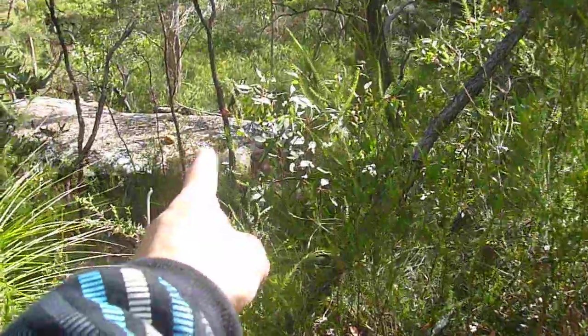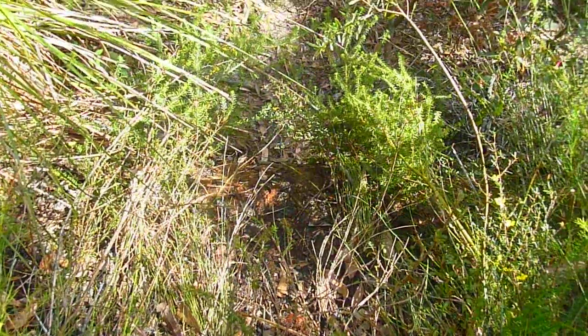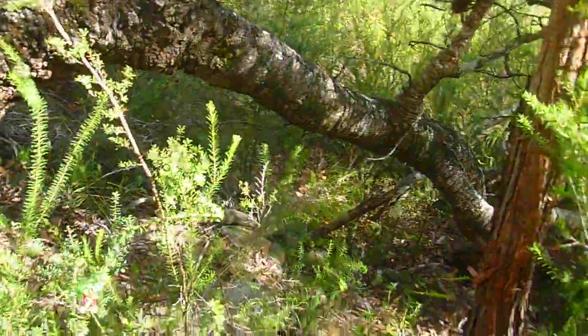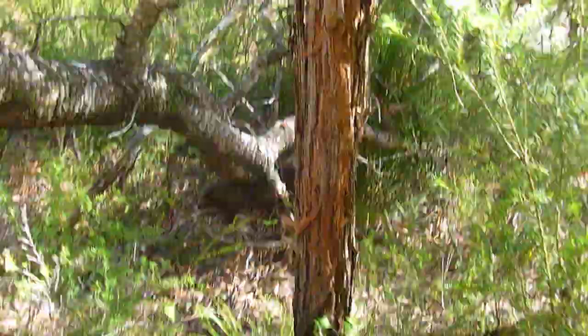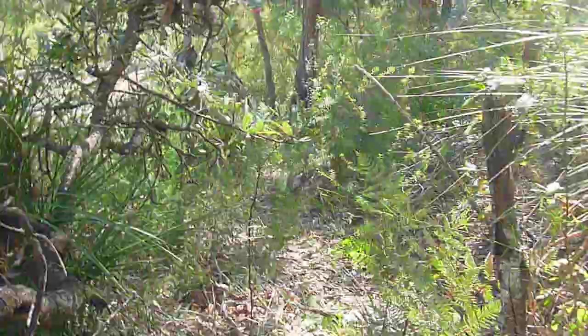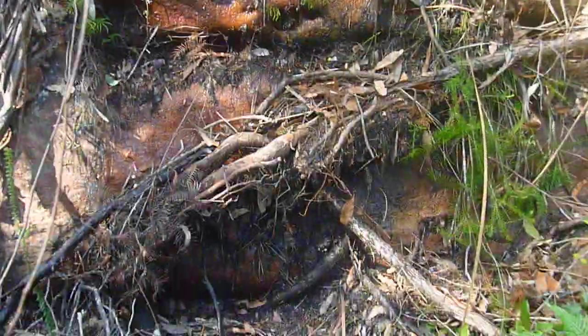So just down from this rock, you've got a ribbon here and another one down there, and it is a bit of a drop here, rather slippery as well. Just going to see if there's an easier way to go. I can get down myself, but I'm just thinking for other people. So down here, see that ribbon there would have been better placed here. You can grab onto this tree trunk and come down this way. But the way they've got that ribbon positioned right there, it gives you the idea to come down here.